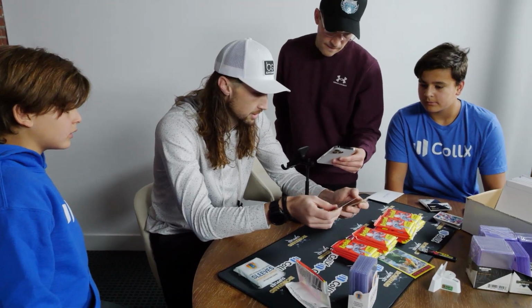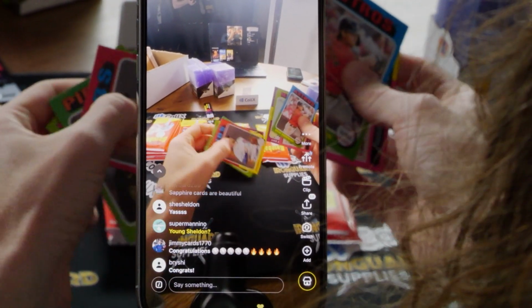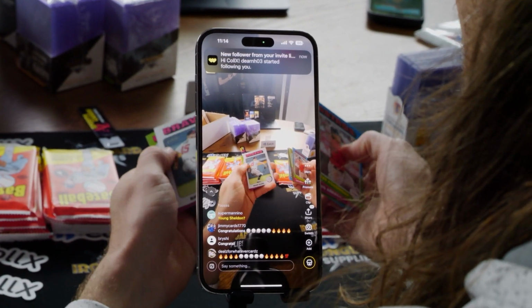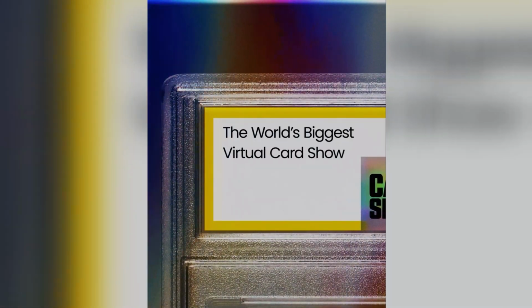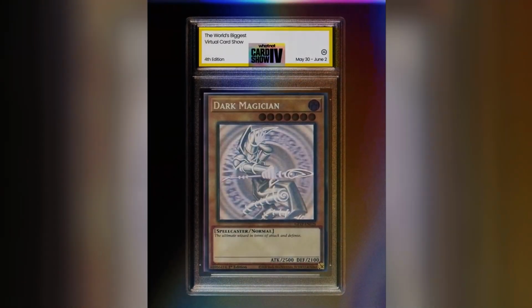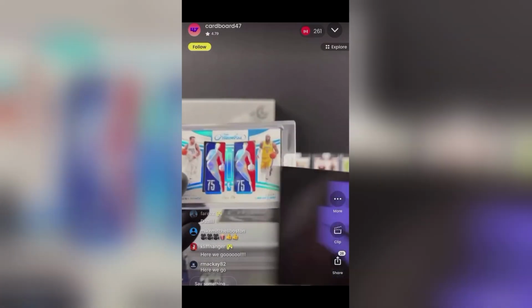While we were filming this episode, Matt joined the CollX crew on their Whatnot page to rip some free packs for fans, answer questions, and give away some of Matt's autographed cards. Rosario, there's another white border. Brad Hand. From May 30th to June 2nd, Whatnot is hosting the world's largest virtual card show. It's the 4th edition of the Whatnot Card Show and will feature everything you can imagine in the collectible space.